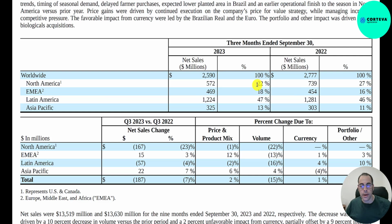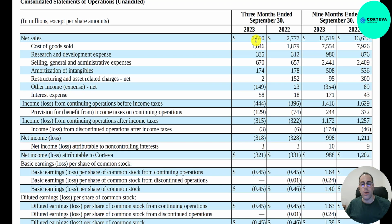22% is in North America, 18% in EMEA, and 13% in APAC. All the expenses directly tied to generating the revenue is $1.6 billion. That's called cost of goods sold. Then you have R&D, $335 million, SG&A, $670 million. They have to amortize their intangibles, $170 million. Intangibles get amortized. Fixed assets get depreciated.